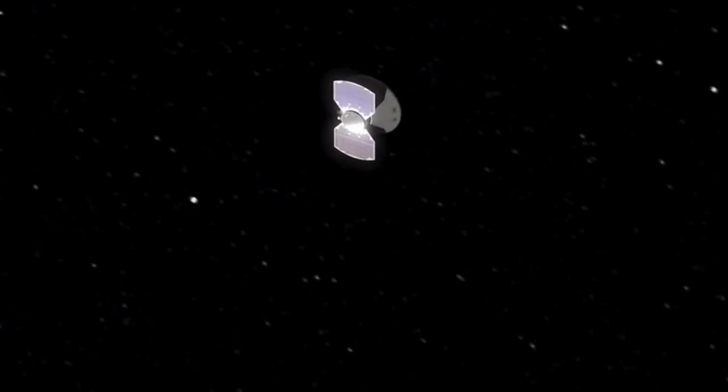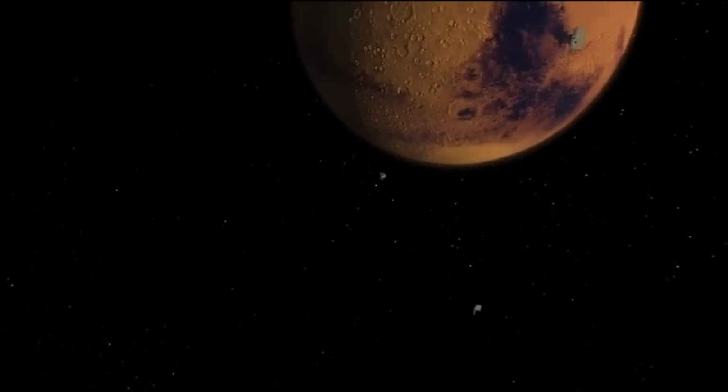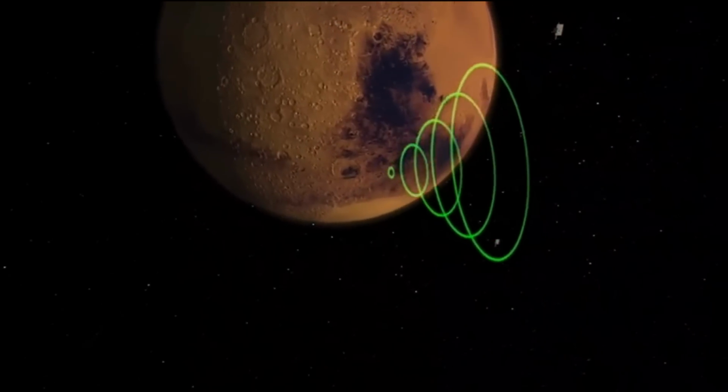There they are. So you can see here's InSight with its cruise stage, getting close to Mars. But we have 2 stalkers following us. They've been following us since we launched. They launched on the same launch vehicle as us.